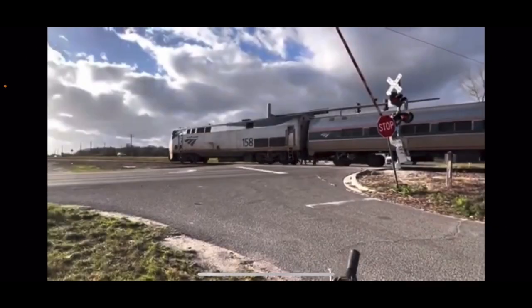So yeah, I really like the horn on this locomotive. I hope I see it around LA or Burbank because I do like the horn of it. I would like to film it someday.